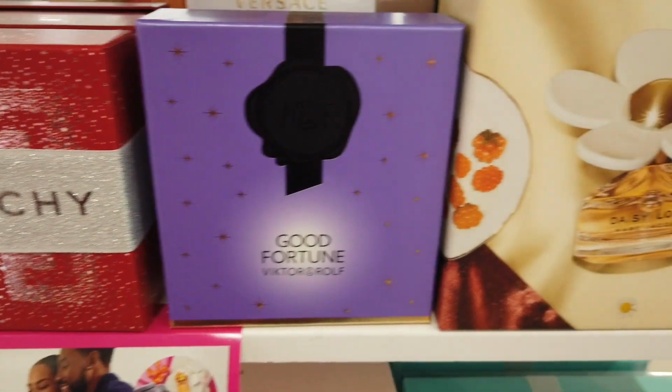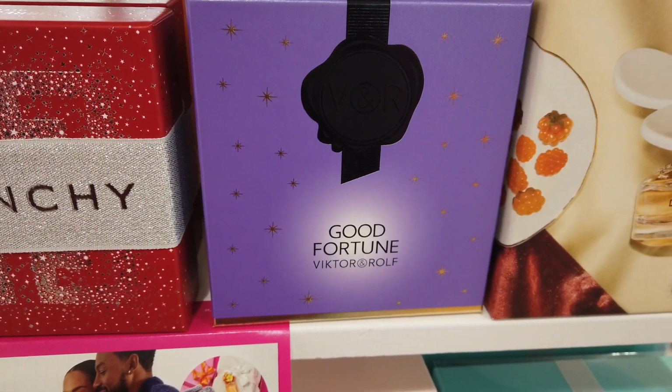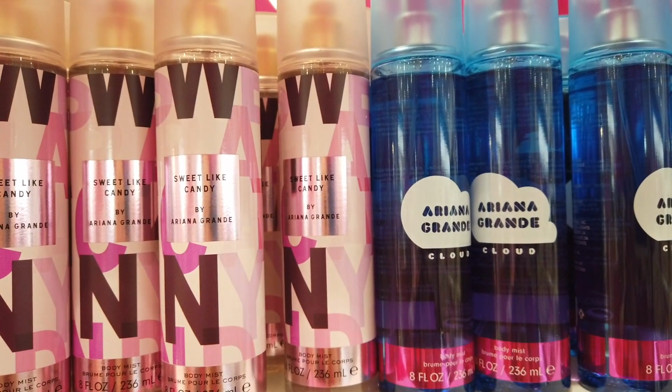I might give it a whiff, but the Daisy Love, I liked it. It wasn't the best perfume, but it was nice. And then Victor and Rolf, they make Flower Bomb, and that's like my favorite perfume. Ariana Grande has gone really hard into the scent and beauty industry. Here she has some body mist.